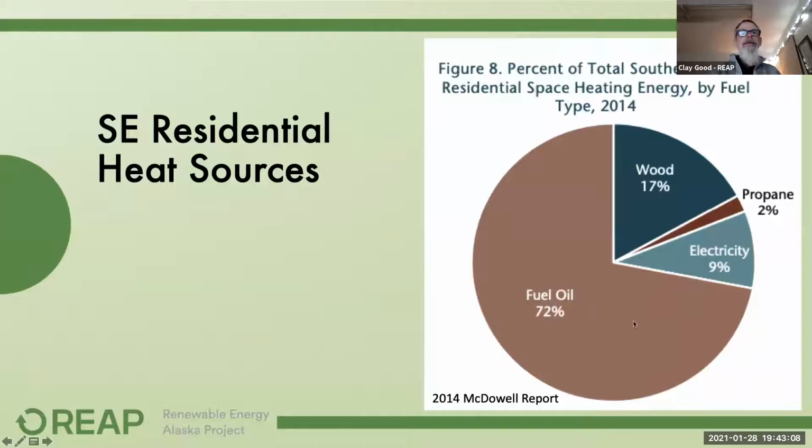So here's a little snapshot of how we heat our homes in Southeast and what part of the energy sector that represents. The one piece that's really going to be missing from my discussion today is where the transportation sector fits into this. Those numbers are hard to come by. Oil and fuel distributors, that kind of information is proprietary for them, and they don't necessarily let anybody know how much fuel they have sold. But when I talk to you about these other analyses, these are done through the Alaska Energy Authority, and they have some databases that allow us to come up with some pretty decent numbers to help us guide our thinking.